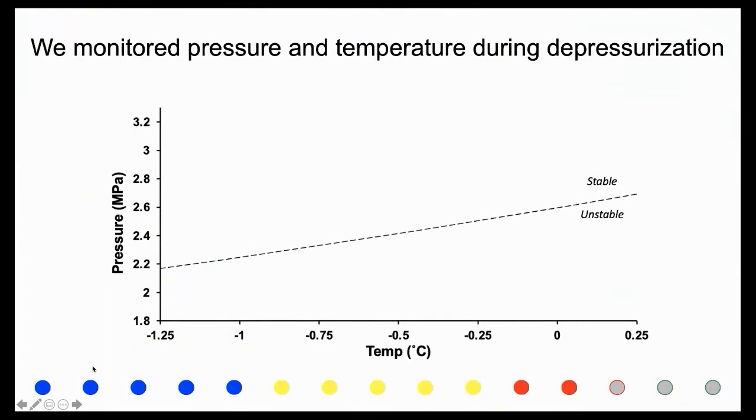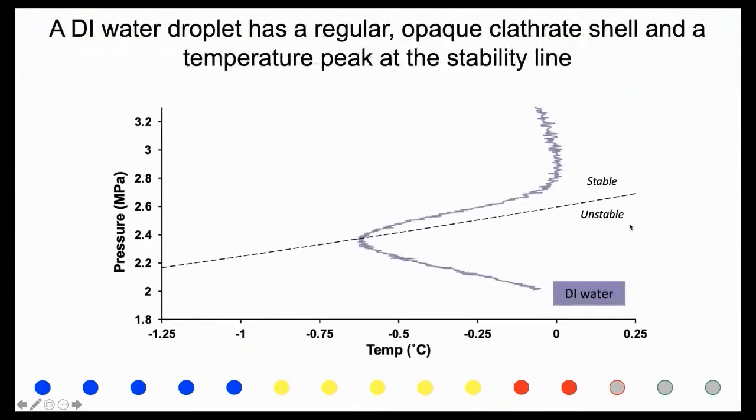So we monitored pressure and temperature during the entire experiment, but this is during depressurization. This graph is what you call a clathrate stability diagram. We have pressure on the y-axis and temperature on the x-axis. And that dashed line there is the stability line, above which we have methane clathrate that is stable, and below which it is unstable, water and gas.